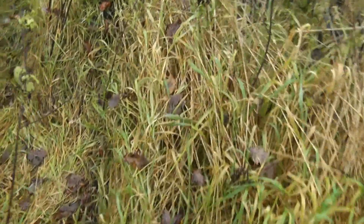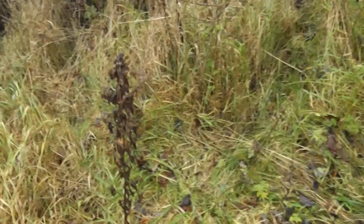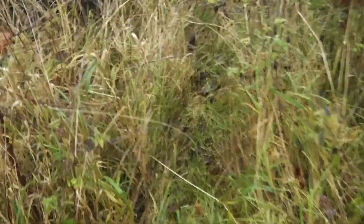So the path goes around there, or through here. Yeah man, this is well interesting. This is something, this is used regular, look. Path there, all flattened down here. Through here, it's flattened down here.